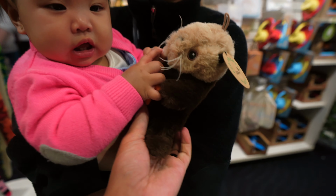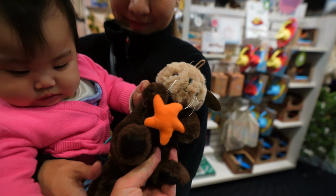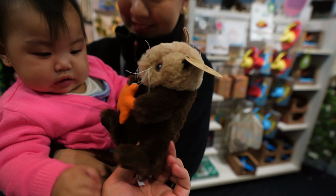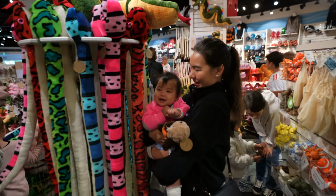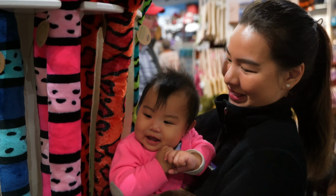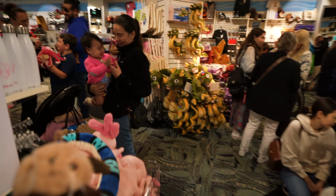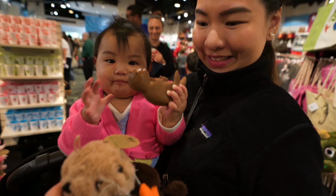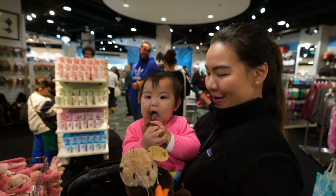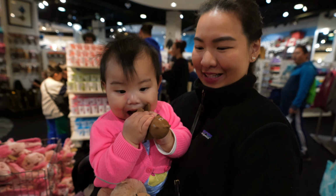And I think this is actually the Vancouver Aquarium's mascot or icon, right? The otter with the starfish. Yeah. Bought it. Another perk of being a member, 20% off everything. Oh wow, I think Skylar got another one. Skylar.